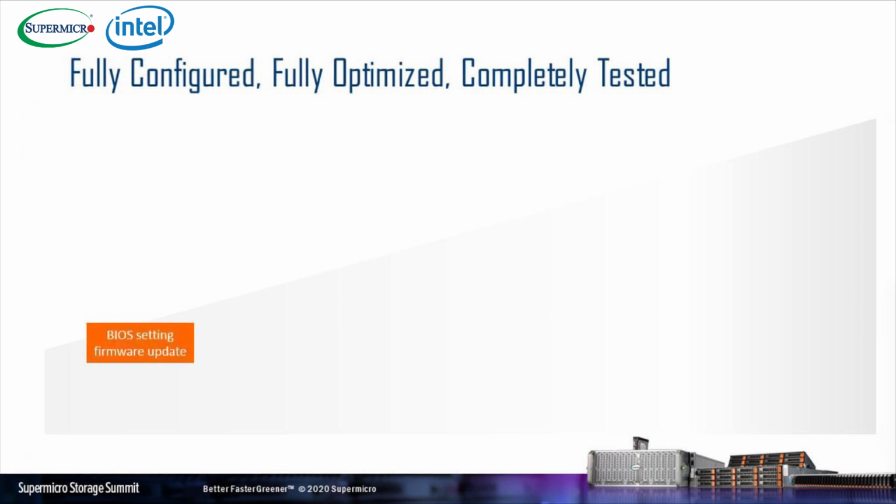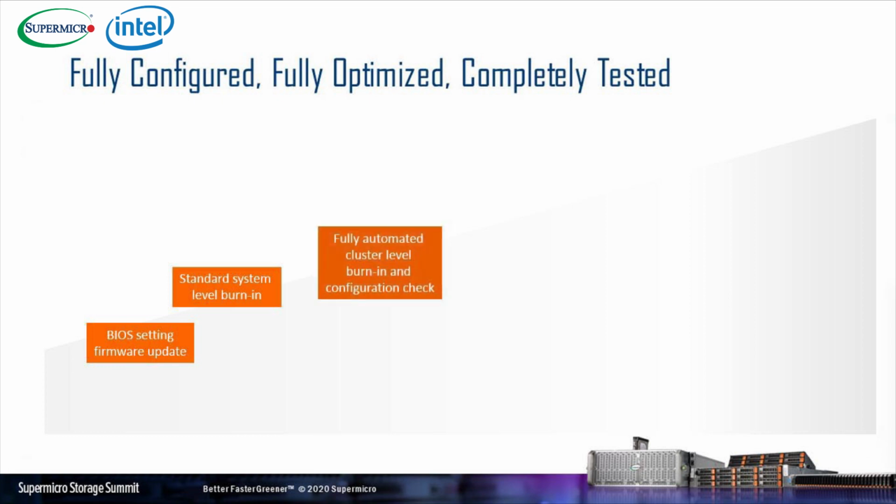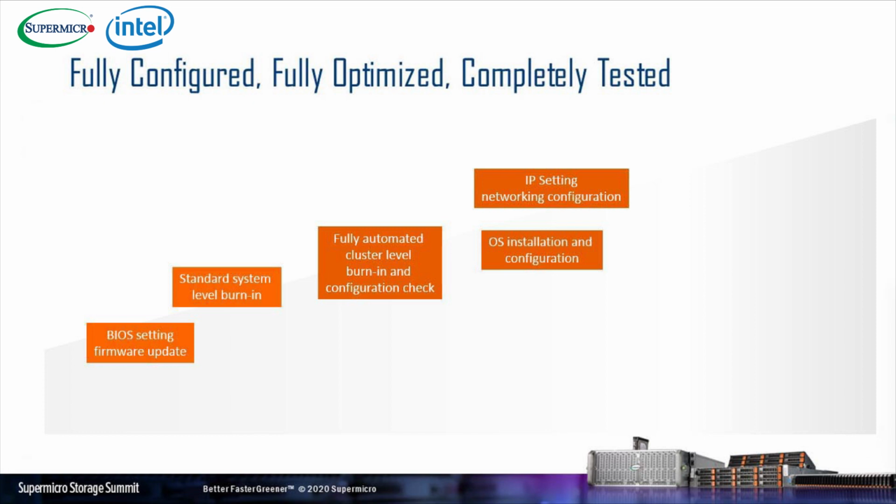So what do we offer? We have the total BIOS setting and firmware upgrade that we would do. We'll do a standard system level burn-in test. We'll do a fully automated cluster level test and configuration test to make sure that the versioning is the same across the different servers in a cluster solution. We do an OS installation and configuration based on your requirement. We would do an IP setting or network configuration based on the network environment that you're running, a particular IP setting that needs to be set.